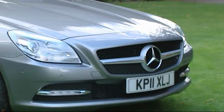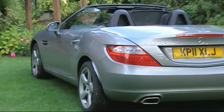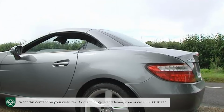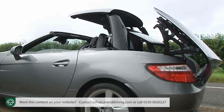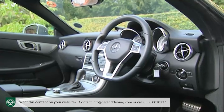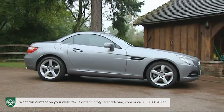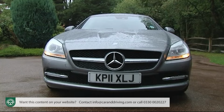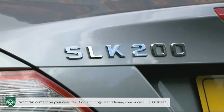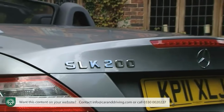The third generation Mercedes SLK is an everyday usable sports roadster that, like its arch rival, BMW's Z4, has a neat folding metal roof. Slick detailing, some incredible technology, low running costs and distinctive styling are all part of its appeal. Time to re-evaluate the Mercedes SLK.